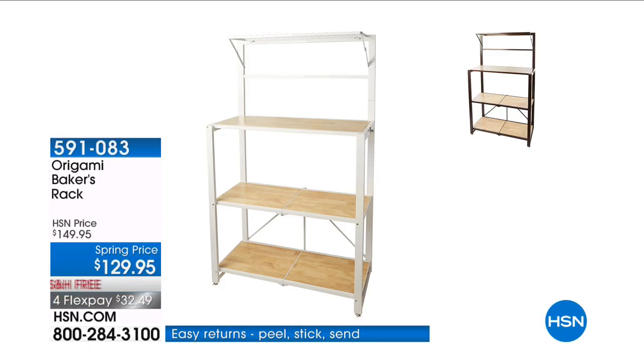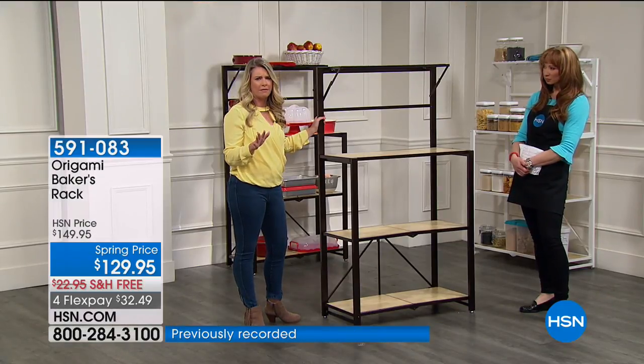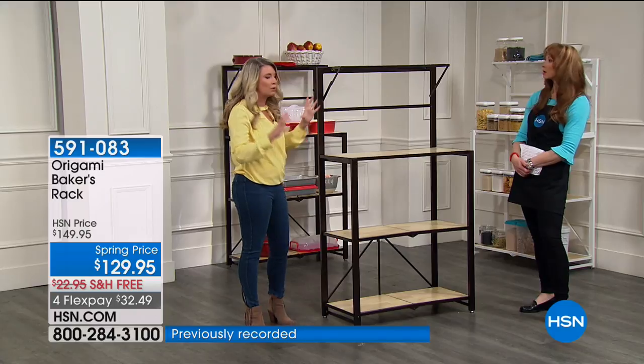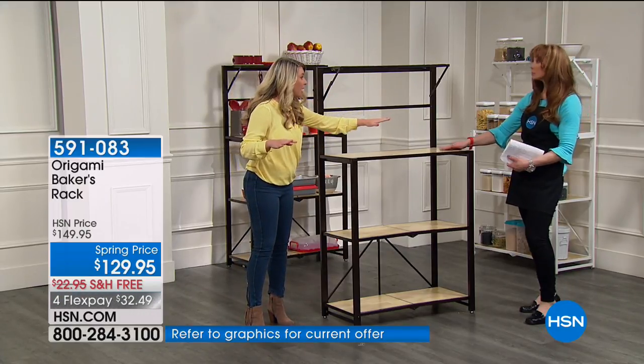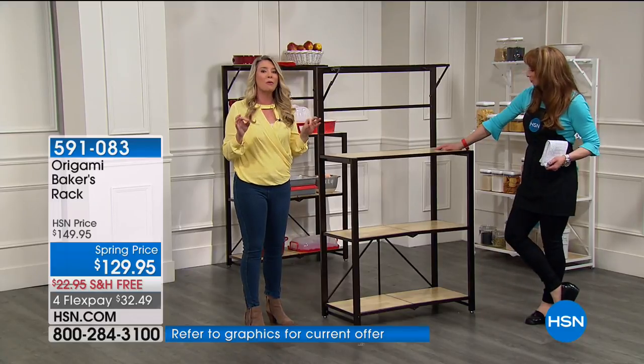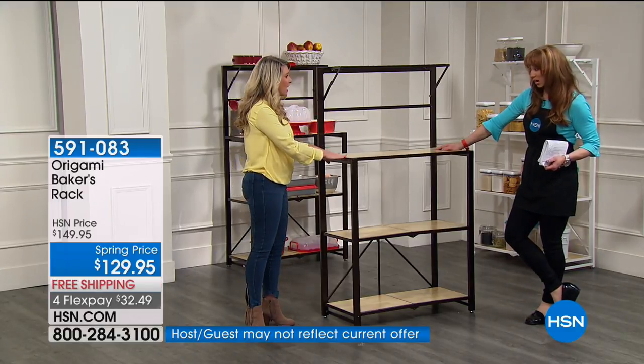Almost looks like a custom furniture piece for my kitchen, doesn't it? Now listen, we've had the baker's rack before, many years ago. I think it was maybe 4 or 5 years ago. And what we did is we took all of your reviews, everything that you wrote about it, and listen, that was a customer pick, a huge customer pick. And what we did is we made it better.